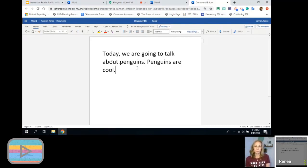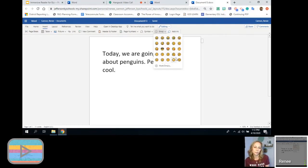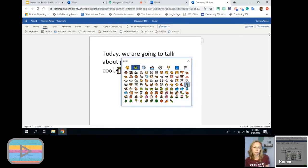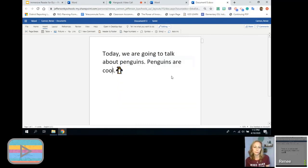So I was going to show you the cute little tool. You can go to Insert and Emoji, and they already have the emojis built in here, but you can also go to More Emojis and find other little examples. So we have a little penguin in here. He's really cute, so we'll put him in. Those emojis could be another way that you could add picture support to your text and just give the students a little bit of support. I love the little emojis that I just had to put in.